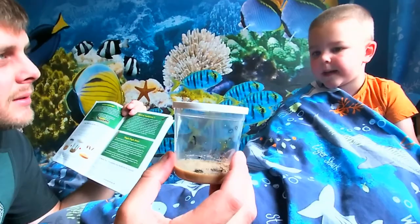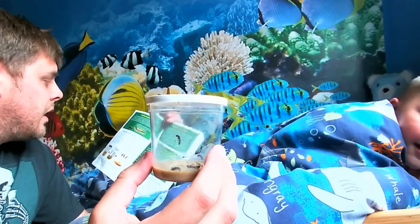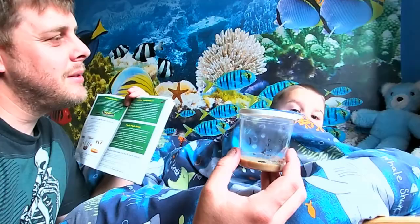When I have bad dreams, I go under my bed. So I don't get scared. I wriggle under like this. Okay, let's not talk about bad dreams, let's talk about caterpillars.